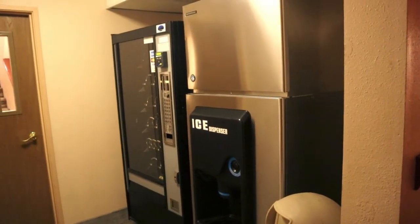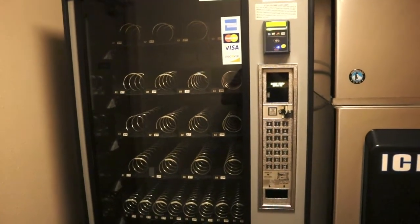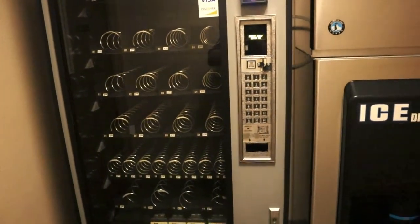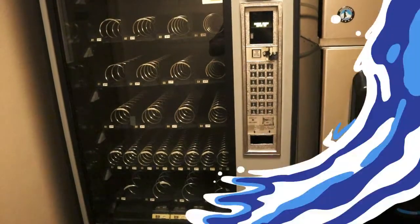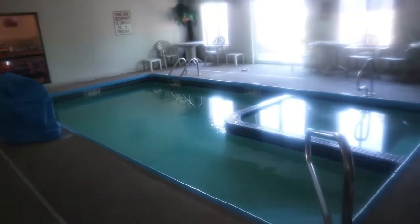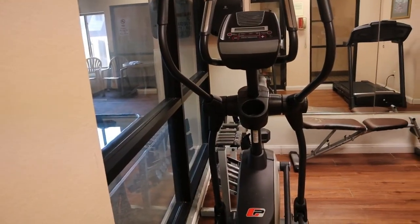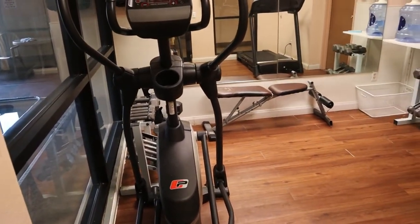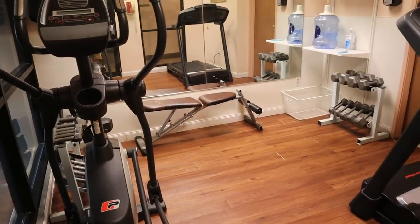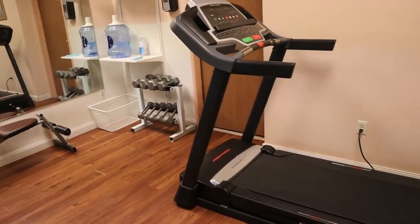Now at the end of the hall, there was an ice machine, as well as a snack machine. But there are no snacks in the snack machine. Small pool in here. And a very small fitness center as well. We got a bike, some weights, a bench, some more weights, and a treadmill.